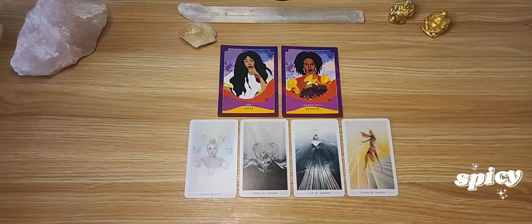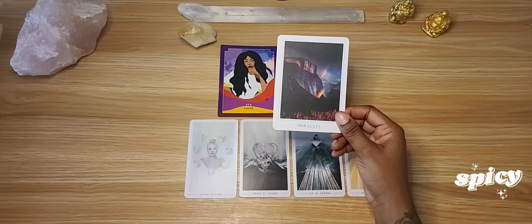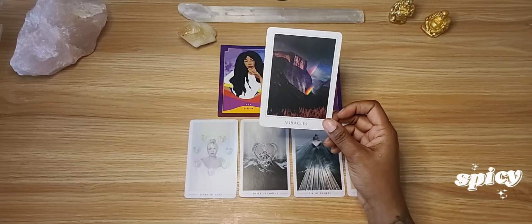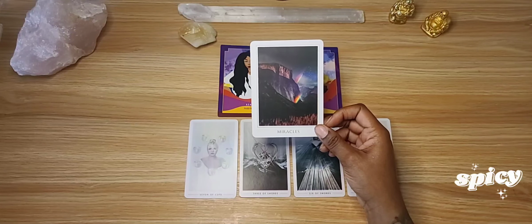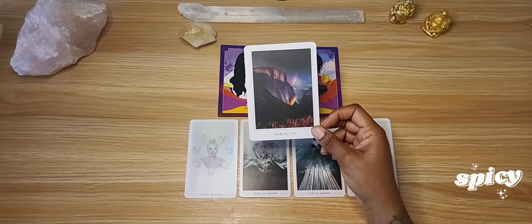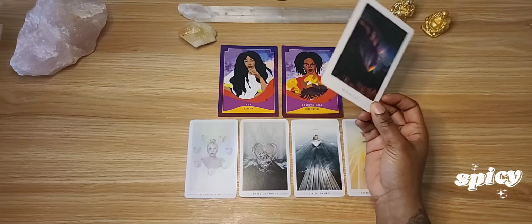So with that being said, as far as me pulling from this deck, I wanted to get 2 messages. I need to get myself back on track, y'all. Forgive me, power and people. I want to get some messages as far as, if you do this, what can you expect in the next step within your journey? Miracles, things happening for you, things turning around for you. When I tell you these miracles really be happening at the exact last minute or the moment that you wouldn't have expected, it literally happens. So it seems like you all do need that.